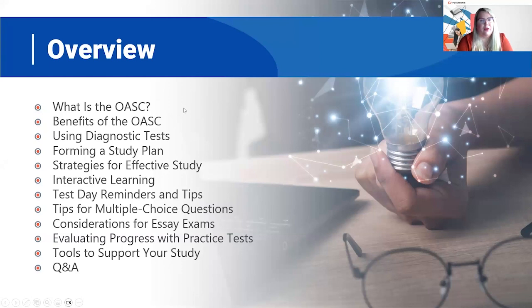Then we'll discuss some various tips related to test taking, such as using diagnostic tests, forming a study plan, strategies for effective study, interactive learning, which is especially useful with OASC because we have lots of different ways to engage in interactive learning with the OASC. Some test day reminders and tips for multiple choice questions, considerations for essay exams, and then evaluating progress with practice tests. And at the end, we will bring in some different tools that you can use to support your study.